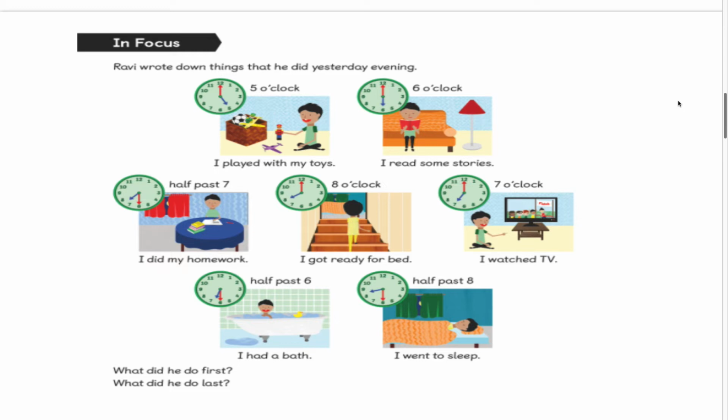All these pictures and times are a bit mixed up, so have a good look and see if you can find out what did he do first. What did he do first? Well done. He played with his toys first. At 5 o'clock, he played with his toys. 5 is the first number on this screen.